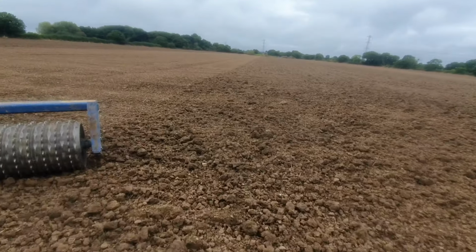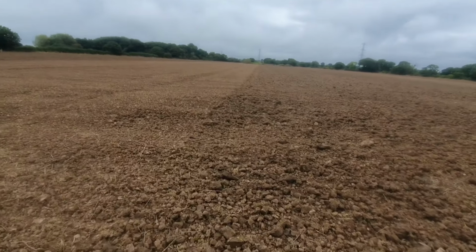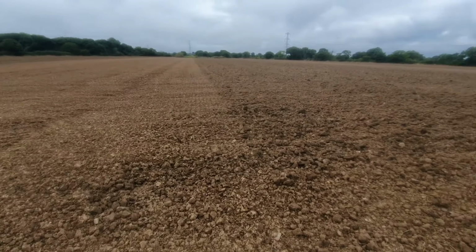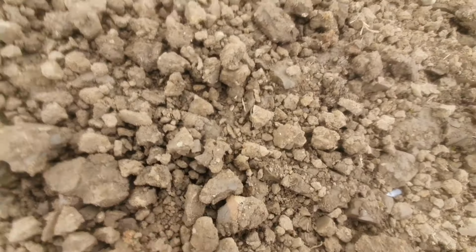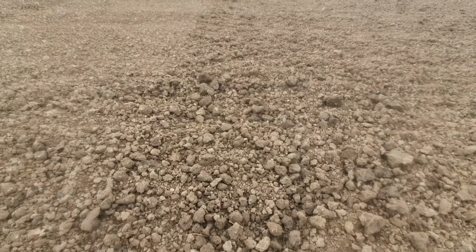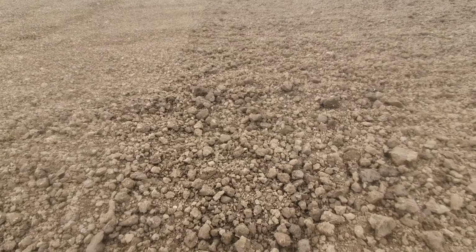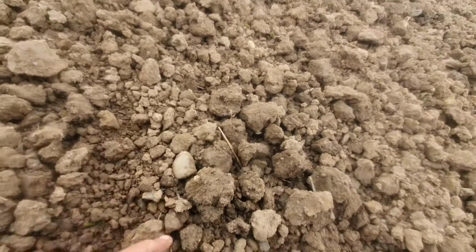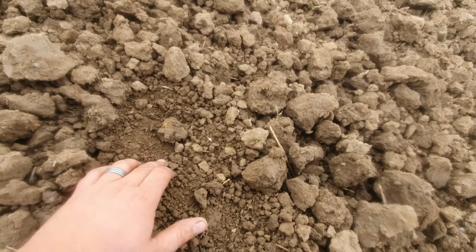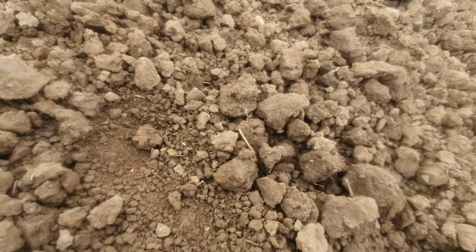So I thought we'd just quickly explain exactly why we do this. You can see the difference in the field. Basically there's a few different ways. If you look here where it hasn't been rolled, it's quite knobbly, which can cause a risk with slugs getting in and eating the crop. Also the seed, I don't know whether I can find any of it. Oh, there we go. It's very loosely in the ground, only just covered.